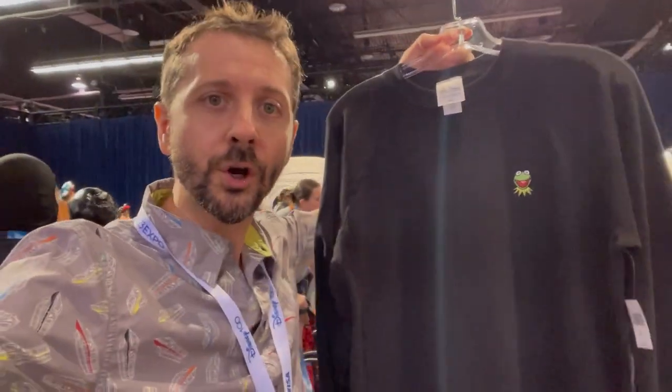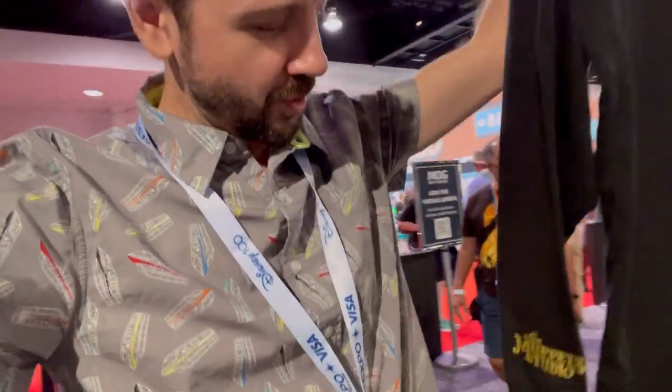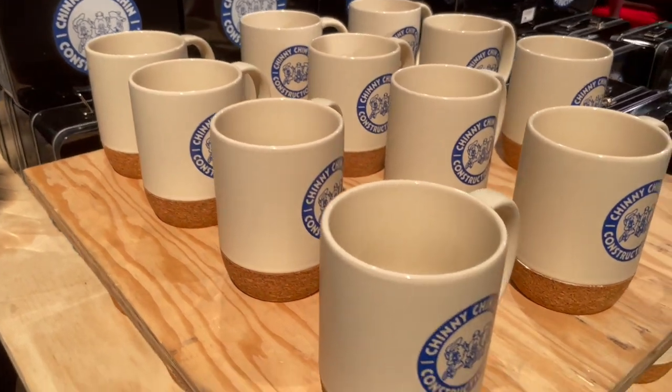They got me on the very simplistic Kermit sweatshirt. I did. This is what I like. I like this store a lot. It's very simple. Really nice. Just a simple Kermit sweatshirt. Muppet Studio on the sleeve, and that's it. I like it. Classic. Do I need another mug?